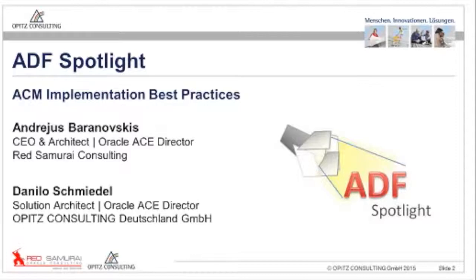So after a quick introduction of Andreas and myself, we first want to explain today the concept of adaptive case management on a high level, because at least this is our experience, not everybody of you heard of it, and it's part of the Oracle BPM suite, and we will explain the concepts a little bit. Then we will go through some best practices that we collected from different projects where we implement together adaptive case management solutions, and Andreas will show a quick demo that he implemented at the customer.